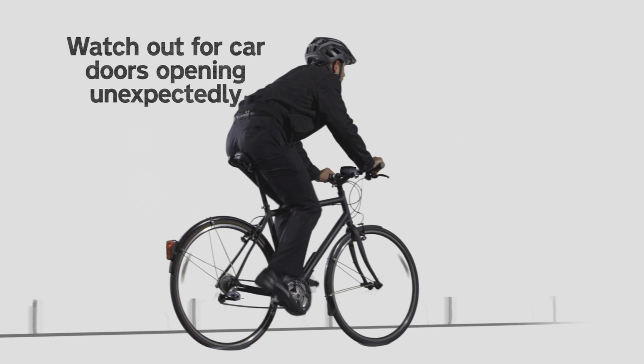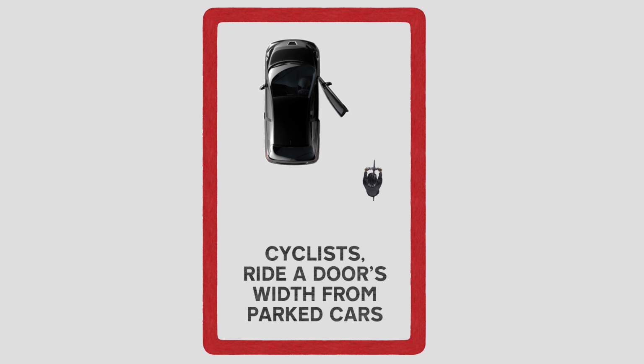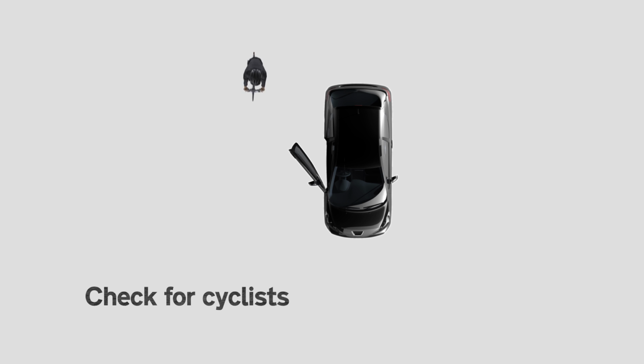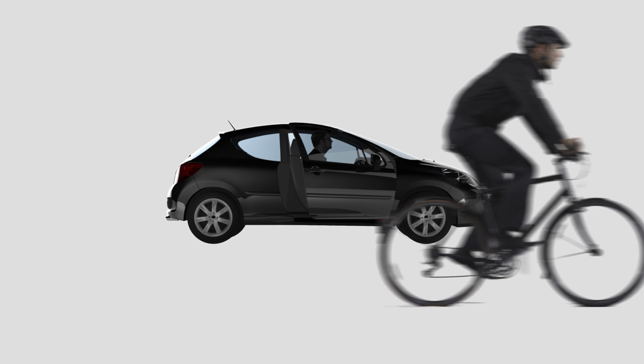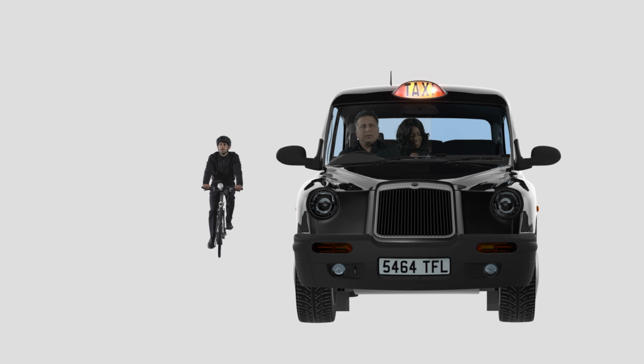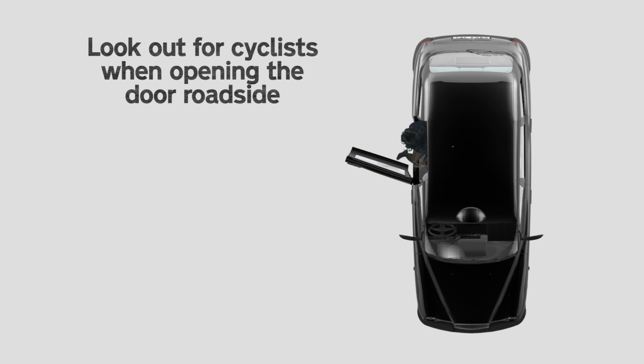Many cyclist injuries are caused by car doors being opened into their path. Cyclists are trained to ride a door's width away from parked cars in case a door opens suddenly. But on London's roads, this is not always possible. So as a driver or passenger, it's important to double-check for oncoming cyclists as well as other larger vehicles that are easier to spot when getting out of your car. Cyclists are also encouraged to ride in a straight line past parked cars, instead of weaving between them. Take extra care when passing taxis too, as passengers could open their doors unexpectedly into your path.